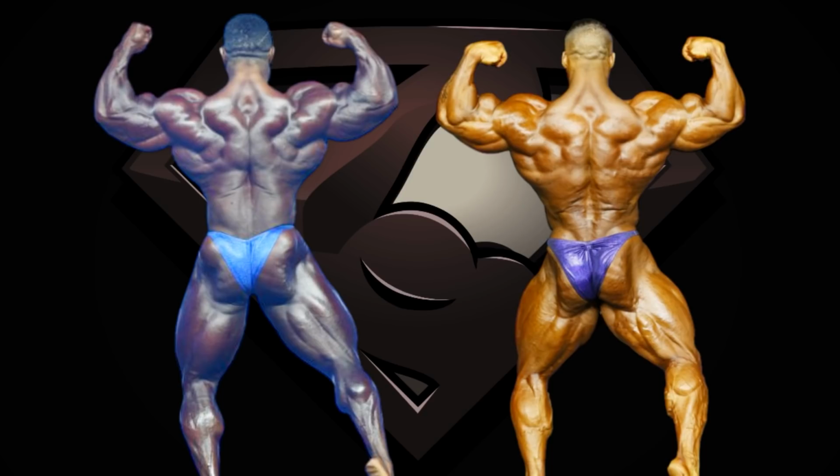And we turn to the back, where Nick Walker is gonna get back in this comparison. Aside from his inconsistent conditioning, this is probably the reason why Roelly never placed higher than third at the Olympia, his back development, and more specifically the lower region of his back. And it doesn't seem to be about the lat insertions, because by the looks of it, they insert pretty low. Not as low as Nick's, but whatever.